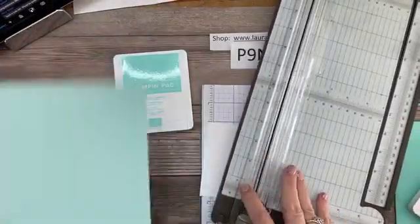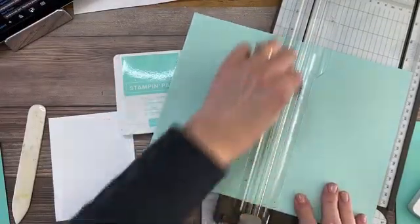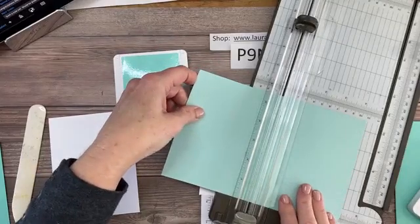Facebook Live, right? You never know what's going to happen. So I'm going to cut this at 5.5. And I could have used that Coastal Cabana base, but I want to have a little bit of contrast. And I'm going to just score this at 4.25.